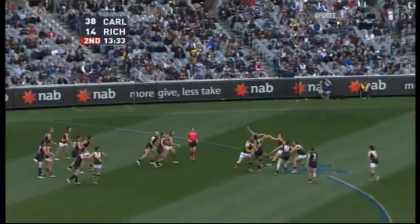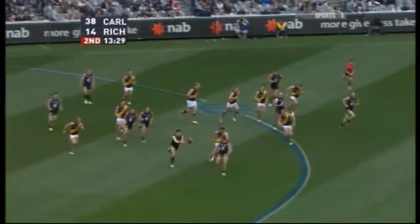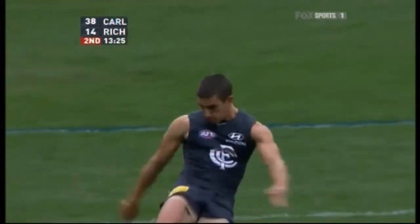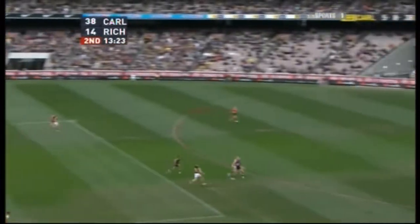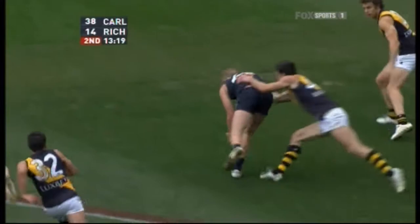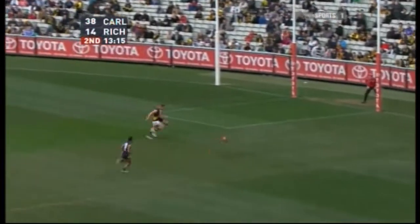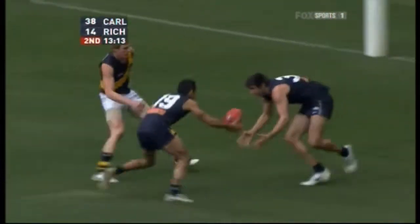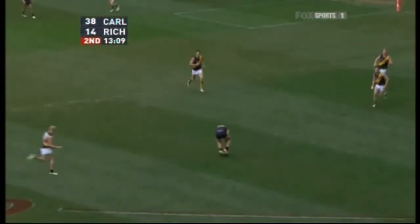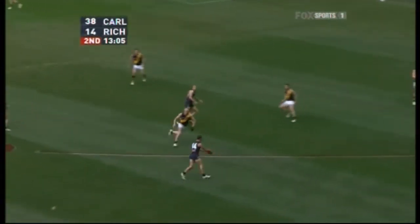They have to take a chance here inside 50, Richmond, because they're not getting too many of them. Grigg to Gibbs, to Murphy, to Carrazzo. Too easy out of defence. Long ball to the 50. Henderson again. Might have got one a little bit high. Good handball, good recovery from Henderson to Simpson. Kicks into the pocket, gathered by Waite. Handball backwards to Henderson, has to pick it up at the toes, did well, back to Carrazzo.